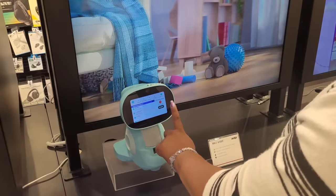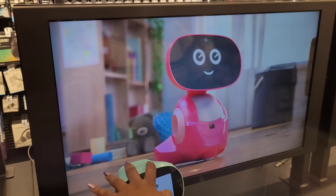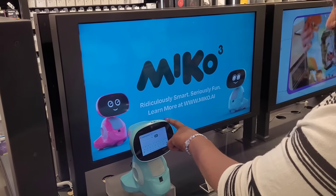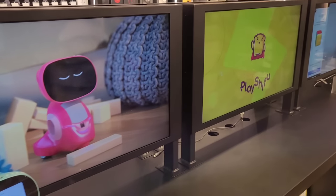Play with it and see, no? So we find a little robot here. Look, it's a little pet robot, like. And that's awesome. Emo, what? MK? Nico. Nico, sorry. And then Miko.